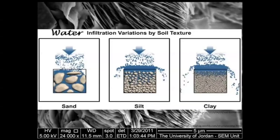So this shows basically runoff and infiltration of the 3 textures. You can see we've got a lot of runoff on these clay soils. And on the flip side, like I said, once water gets in them, the weight of that slope increases dramatically.